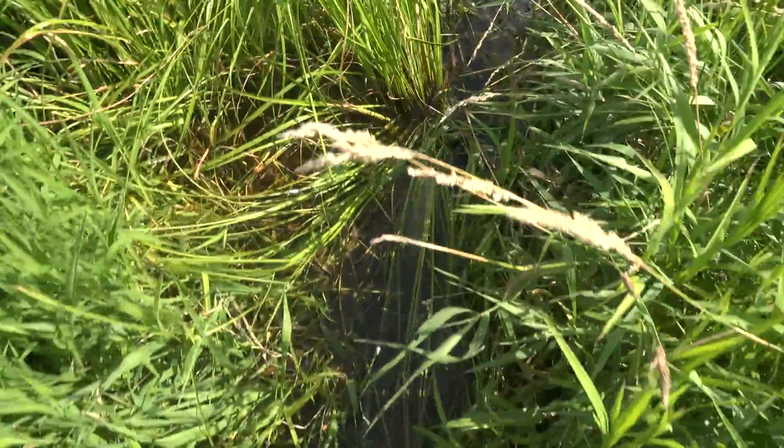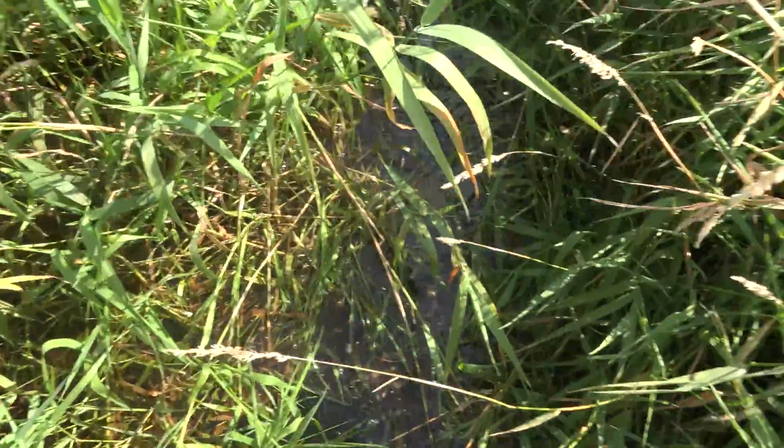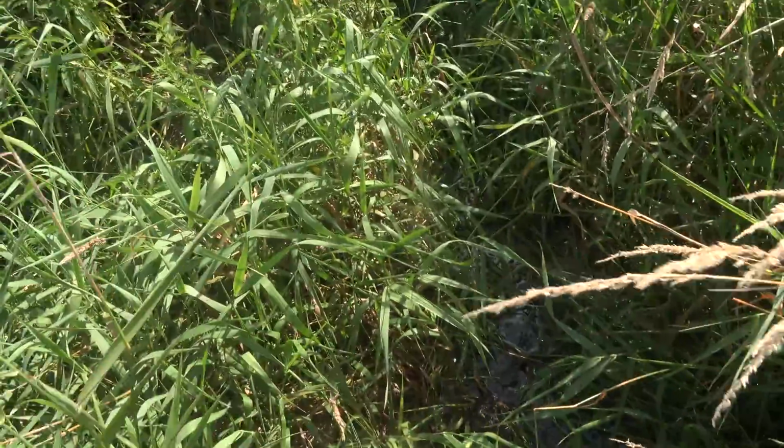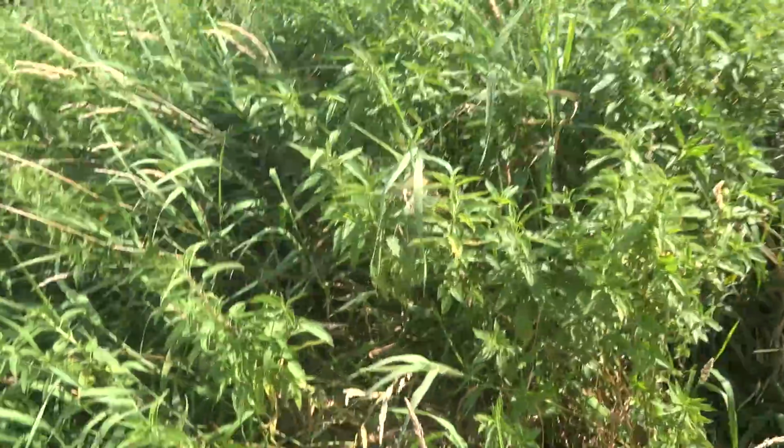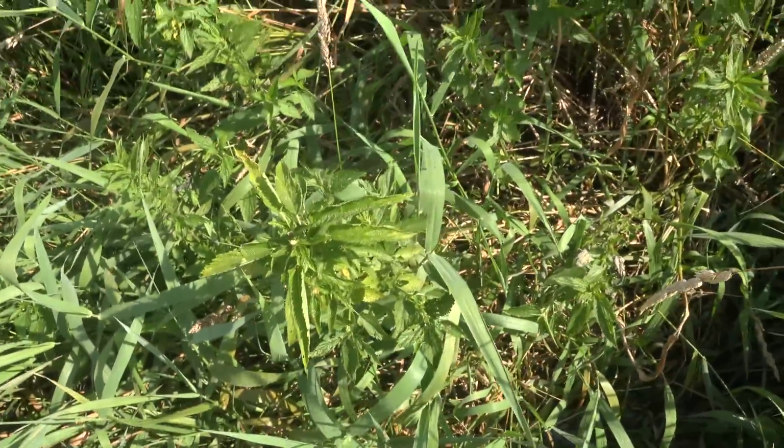As I follow the trail in, I keep an eye out for browse. Now they're not going to browse in this grass much, but I see some stinging nettles up here. Yeah, sure enough, look at that. Stinging nettles are bitten off. Tells me there's deer active in here.